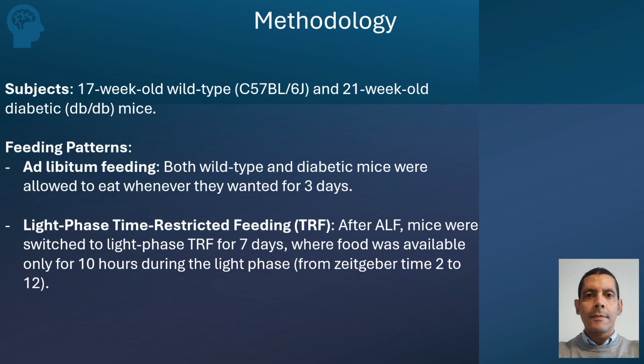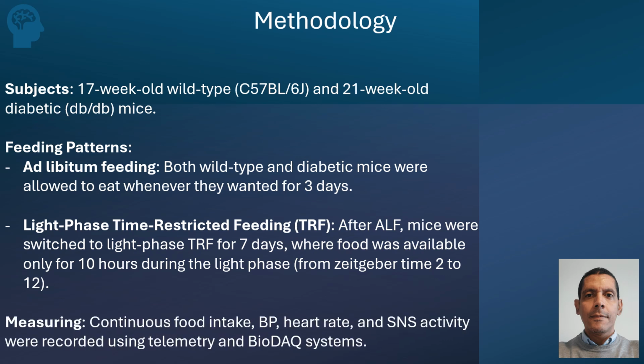This was then followed by light phase time-restricted feeding, where both sets of mice were switched to light phase TRF for 7 days, where food was available only for 10 hours during the light phase, a time period slot from 2 till 12. There were continuous measurements of food intake, blood pressure, heart rate, and sympathetic nervous system activity, recorded using telemetry and Biodat systems.